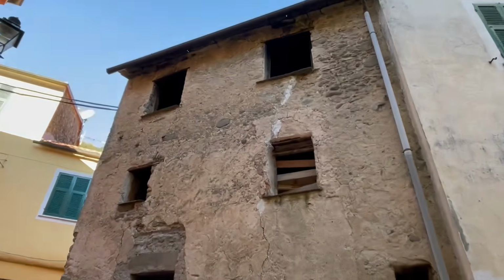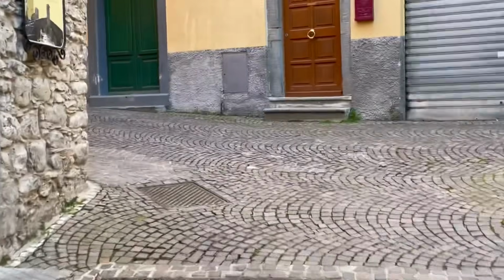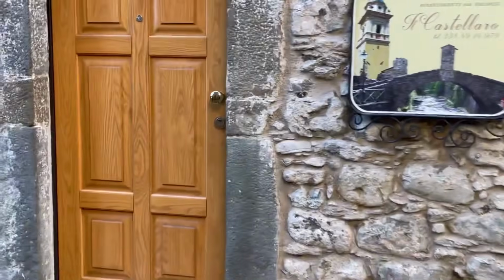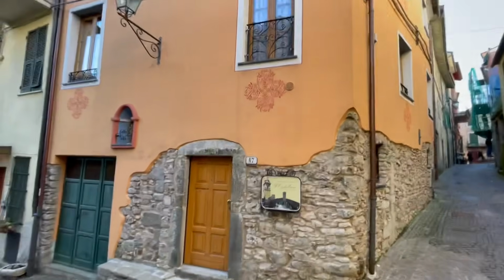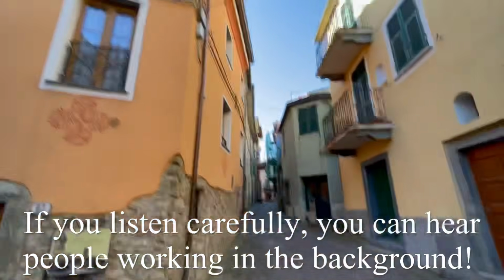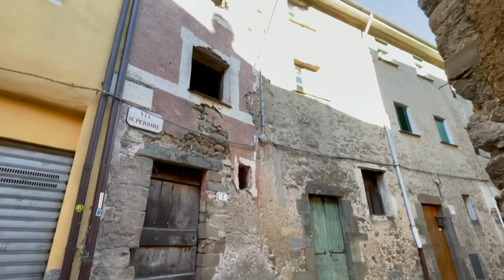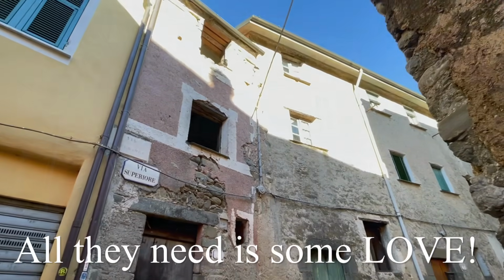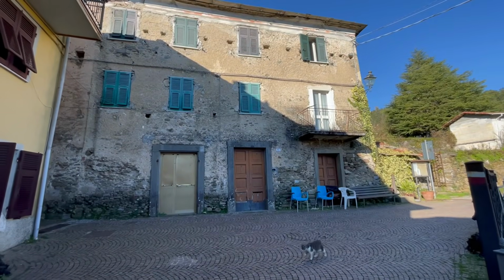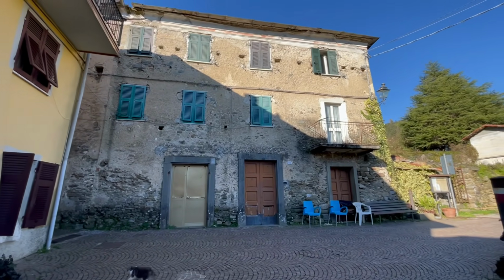Now there's some others that are in much better shape, but this is what these towns are up against. And then you have one that's been redone. And look how cute that is. And then again across the street, you have another building that's waiting for remodeling. Now I've been told by one of the city council members and also this local cat that this is one of the houses that's available.